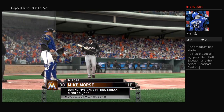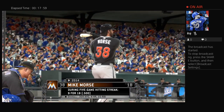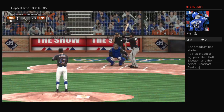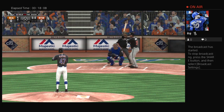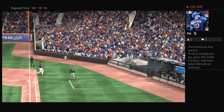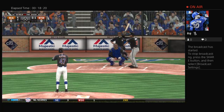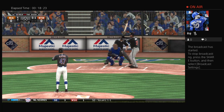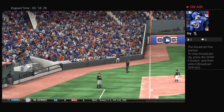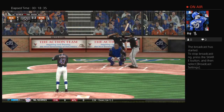Michael Morse will get his first shot now, and you can see how he's done over the course of this 5-game hitting streak. Mike Morse. And this one's hit on the ground, but foul. And this is swung on and lifted down the left field line, but it'll get back into the crowd as he jumps ahead of him now, 0-2.